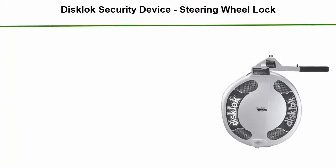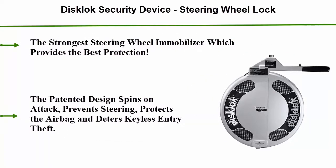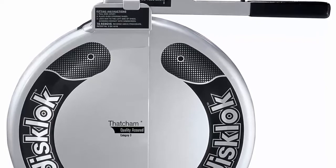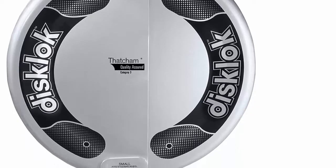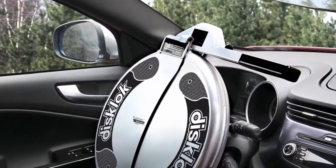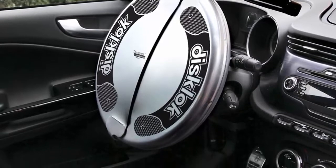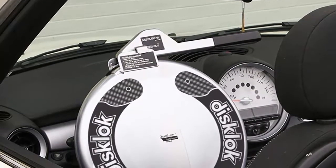Top 1. Disc Lock security device, steering wheel lock, full cover, silver, Thatcham approved. The strongest steering wheel immobilizer, which provides the best protection. The patented design spins on attack, prevents steering, protects the airbag and deters keyless entry theft. Fits almost all cars with steering wheels measuring 13.7 inches to 15.3 inches, measured left to right. Comes with 3 keys, an official Disc Lock window sticker and peace of mind. 3-year mechanical warranty.